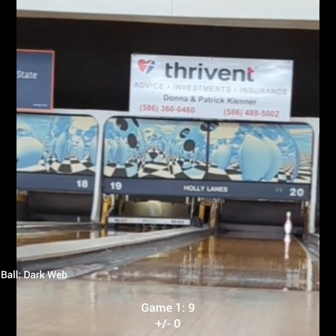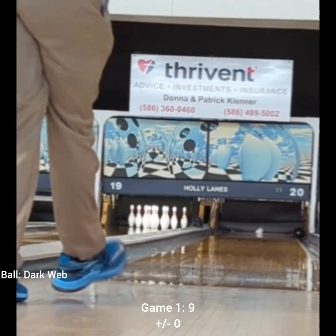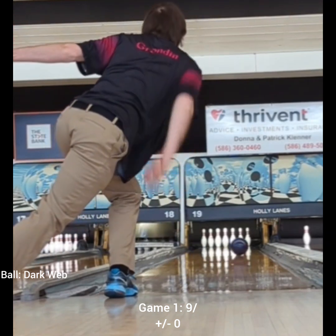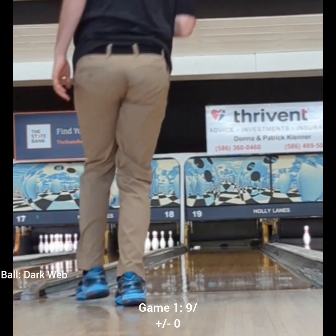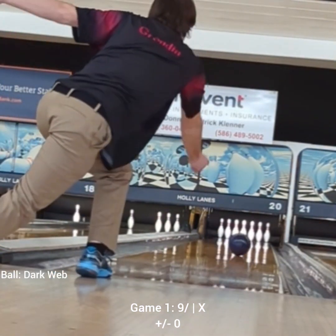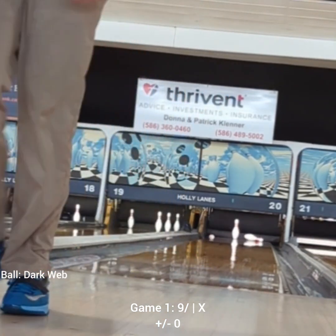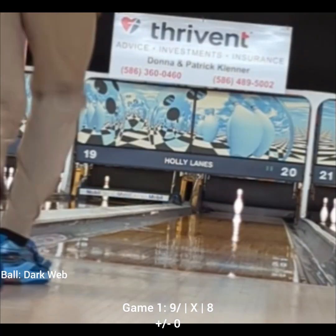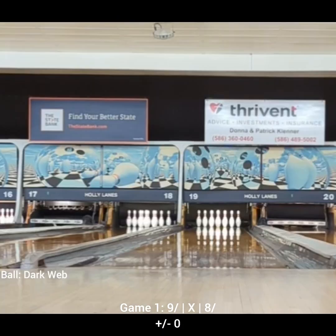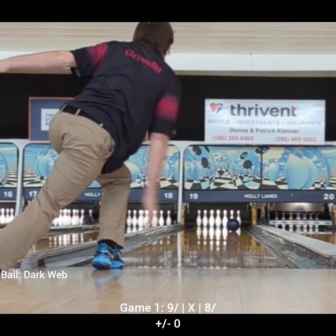Wednesday, May 17th, last night, 2023. And we're at Holly Lanes, home of the great Andrew Anderson. I had no idea what this bowling center would be until I showed up. I looked at the pictures online, and I thought it was the newer AMF HBLs, but in reality, they're just wood lanes. So, yeah, that was interesting to note.